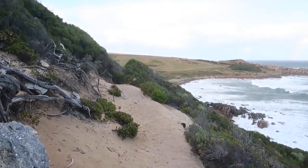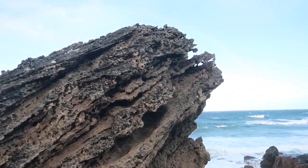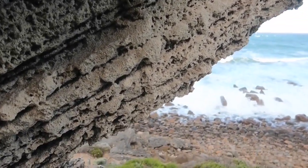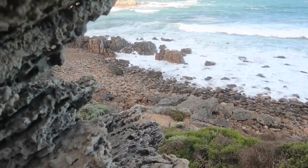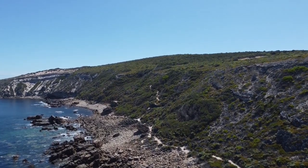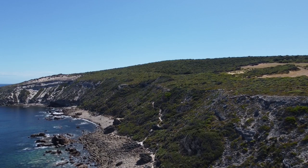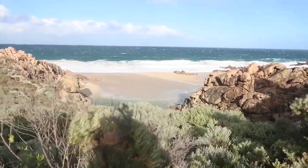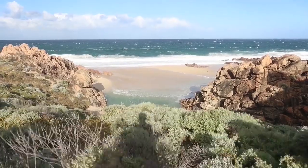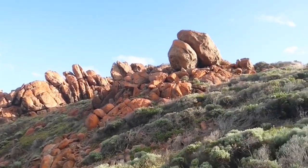Down that section, down along this way. That's a pretty unusual shaped rock for you, hanging over the path. Going around this way. Unspoiled bay down there, formed a pool of really clear water down near the rocks there. So it's all really, really rocky again.